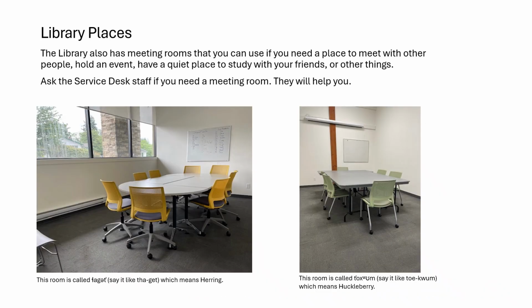Library places. The library also has meeting rooms that you can use if you need a place to meet with other people, hold an event, have a quiet place to study with your friends, or other things. Ask the service desk staff if you need a meeting room. They will help you. The room on the left is called Thagat, which means herring. The room on the right is called Tokwam, which means huckleberry.